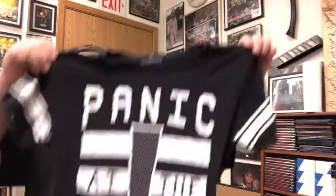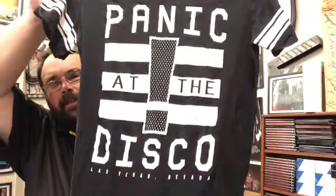But picked up this Panic at the Disco, Green Day. Like I said, all that stuff was $1 a piece. For some reason, I found like one shirt in the men's department, and I found a ton of stuff in the women's department. I just bought these for my store.